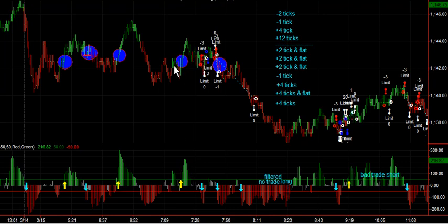This trade right here actually could have still been okay. It weathered a 4 or 5 tick stop, but only filtered a couple of the trades out, as I'm showing you here. Short, long in here. This was plus 2, plus 2 and flat, plus 2 and flat, and plus 2 and flat. There were 3 small trades in here.